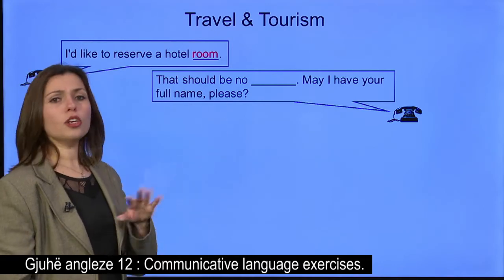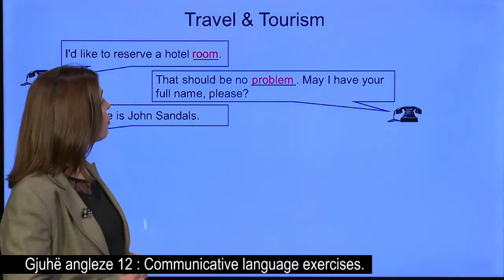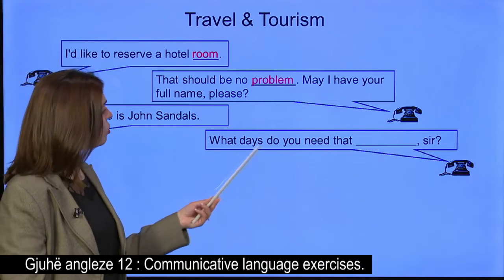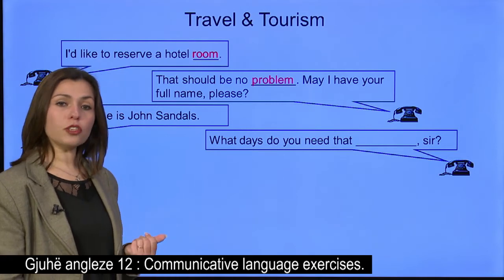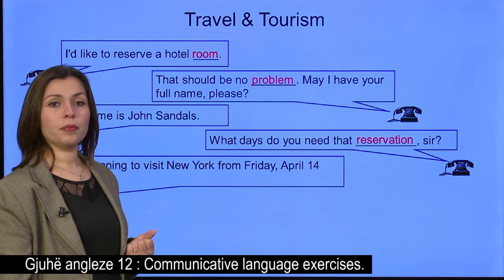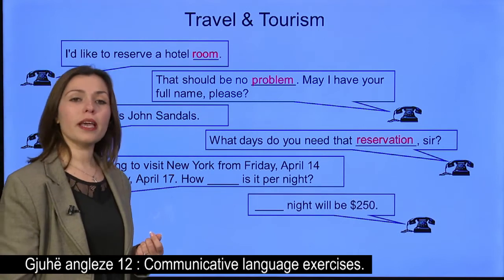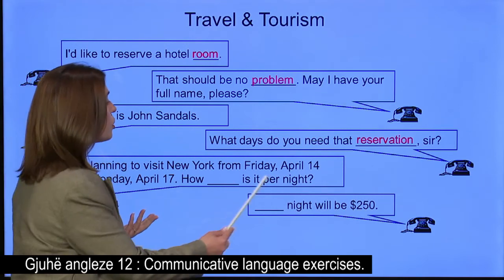That should be no problem. May I have your full name, please? And the man is answering, my name is John Sandals. What days do you need that? What is he making? He's making a reservation. So, what days do you need that reservation, sir? And the answer is, I am planning to visit New York from Friday, April the 14th until Monday, April the 17th. So, how is per night?